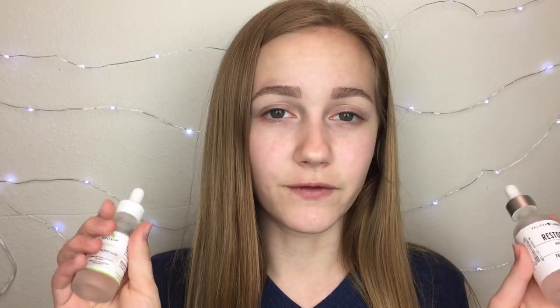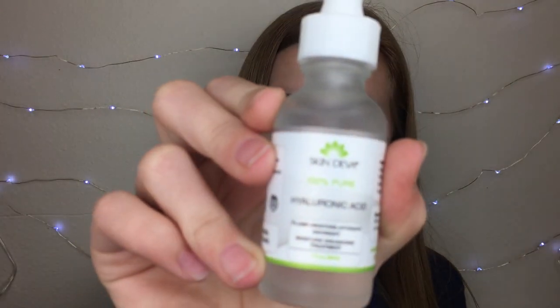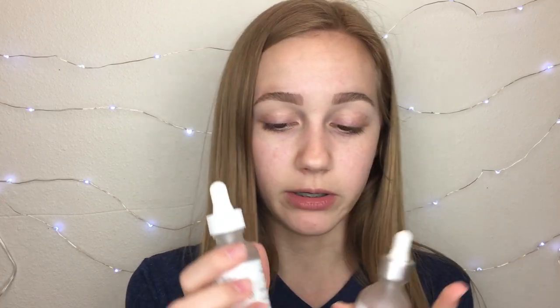So I'm going to start off by prepping my skin with two of like the oil serum things. So I'm using this Valgene Labs Restore one, and it's from Marshalls. And then also this Skin Deva 100% Pure Hyaluronic Acid Serum. These have both been my holy grails go-to. So I've actually not been using my Clean and Clear Gel Moisturizer, and I've been using these recently, and I have loved these together. So I first put on this one and then I put on this one.